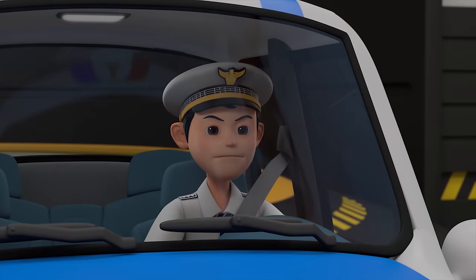Which way is it? Everyone, this way! Okay, everyone, let's go! Come this way! Come out carefully! Ah! It looks like his practice is paying off. Impressive. All right, right here. Thanks, Rookie. You're welcome.